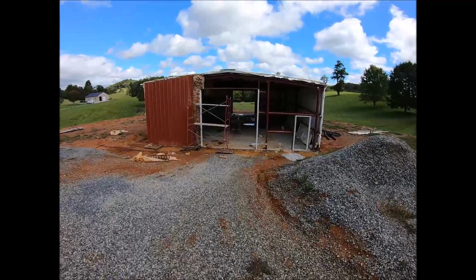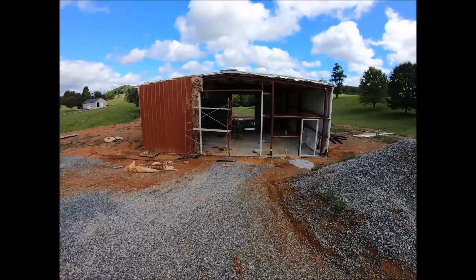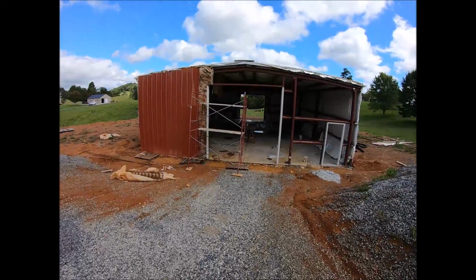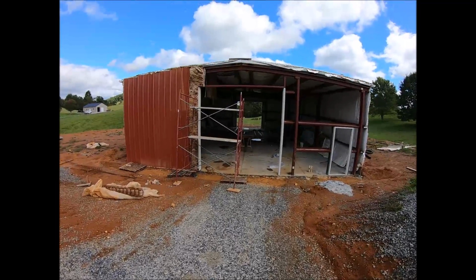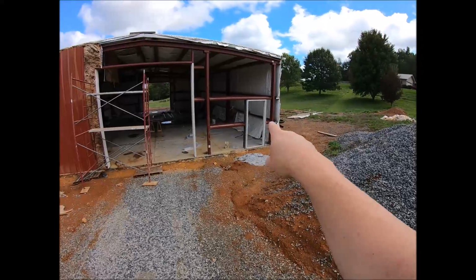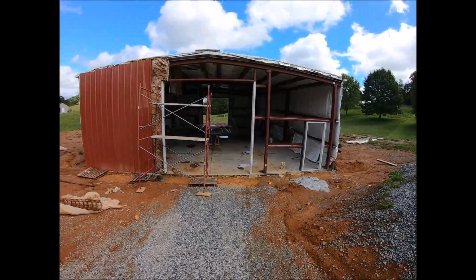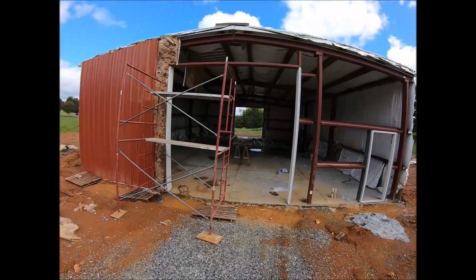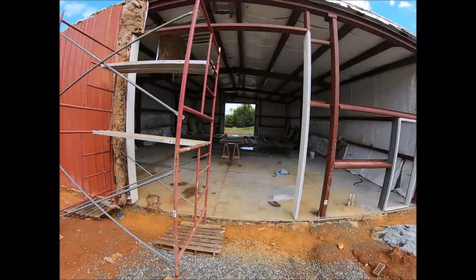Well, making a little progress. Had a rain delay. We got like 2 inches of rain yesterday. So getting the front back on, getting the door in. Got a good location for the door. Just kind of curious to see how it did with all that rain we got yesterday.